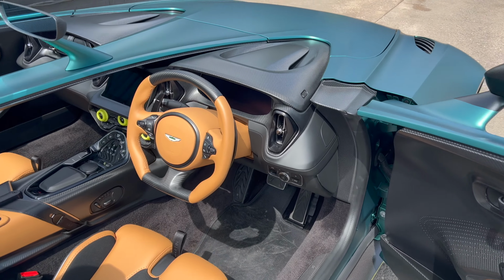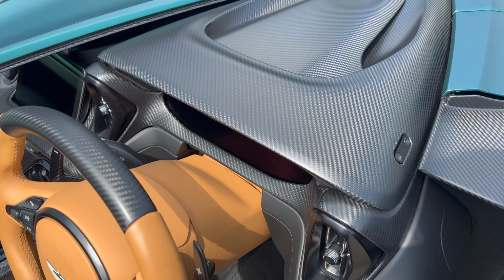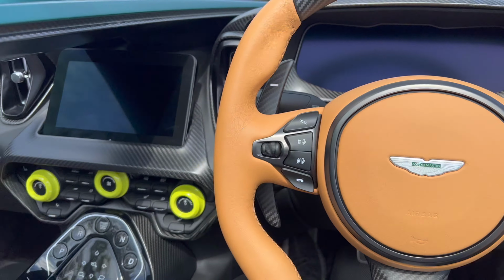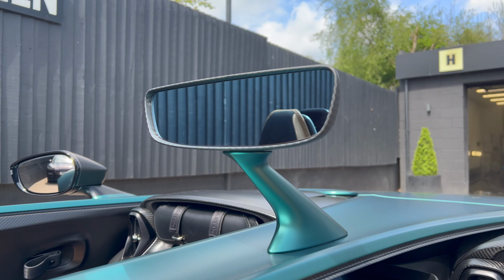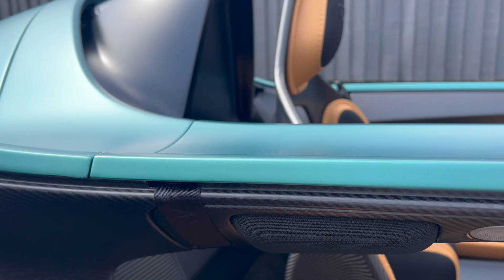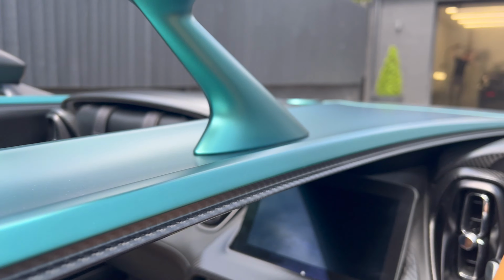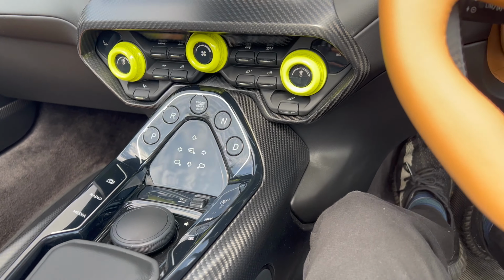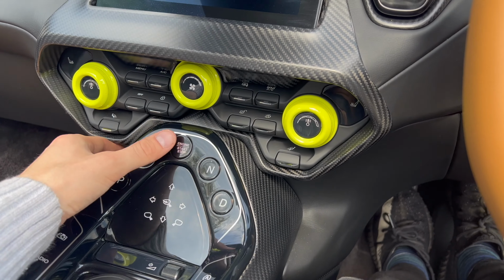So here we go then, we'll start up the V12 Speedster by Aston Martin. Crazy place to sit. Got that insane central mirror and then this bridge, carbon fiber bridge coming through the car, divider between the driver and the passenger. And here we go, I put my foot on the brake and press the engine start.